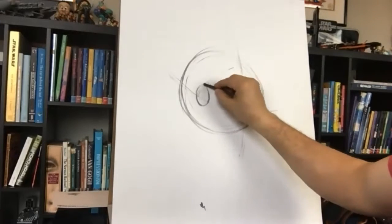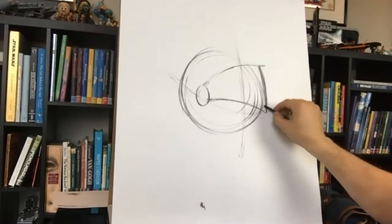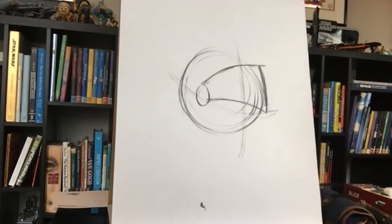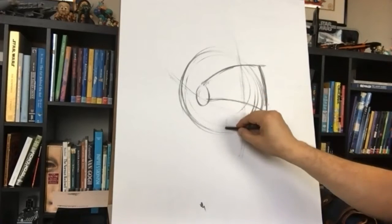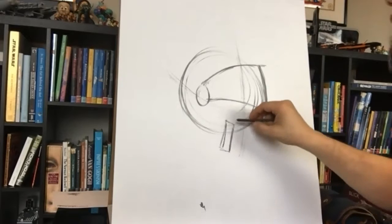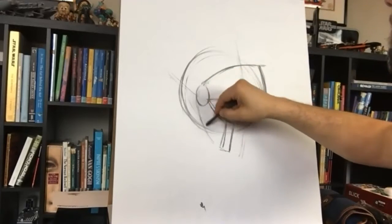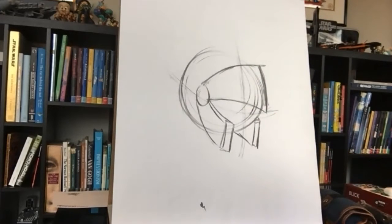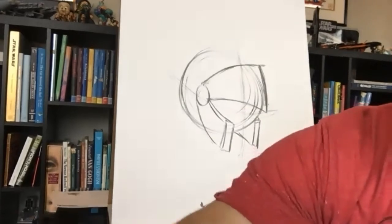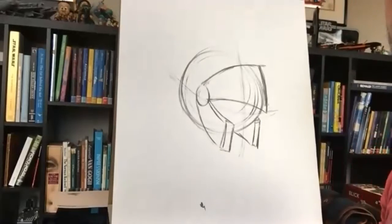All right, so we're going to do his visor. So the visor is going to come out like so. All right, it's kind of like a curved rectangle. So we've got his visor on the top, and then we've got where his side flaps are going to come out. Right there, and then he's got one on the other side. So we'll start with that, just basic shapes. We'll fill in some other lines here in a bit. Give people a second here. All right.